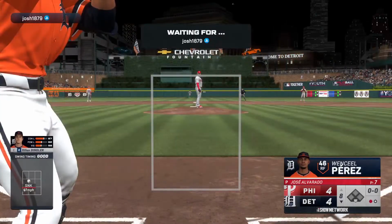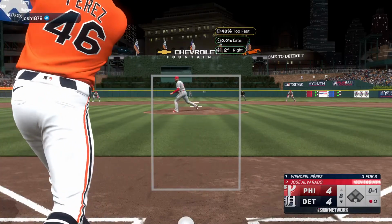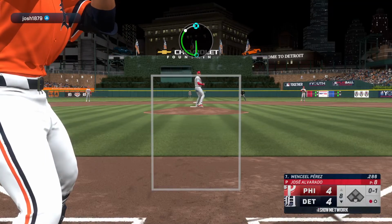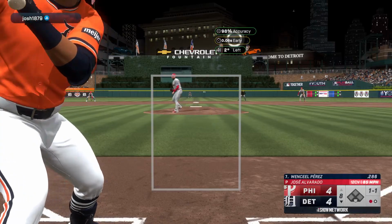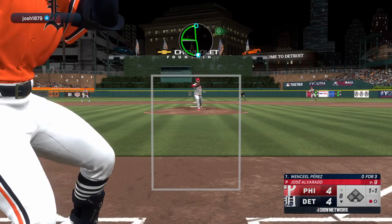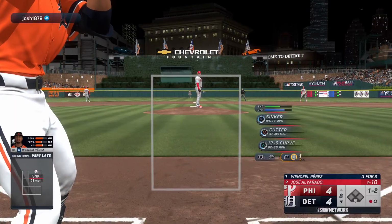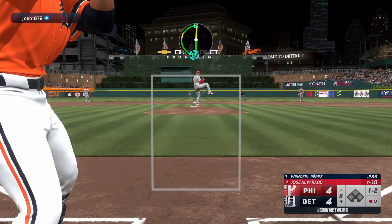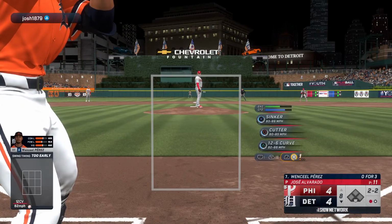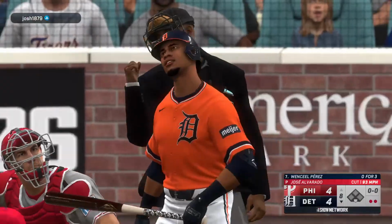Up next for the Tigers, right fielder Wenceel Perez. Swing and a miss, and he got him to chase. Ball. Tied at 4. Check swing, and he held up. Got him swinging for the K.